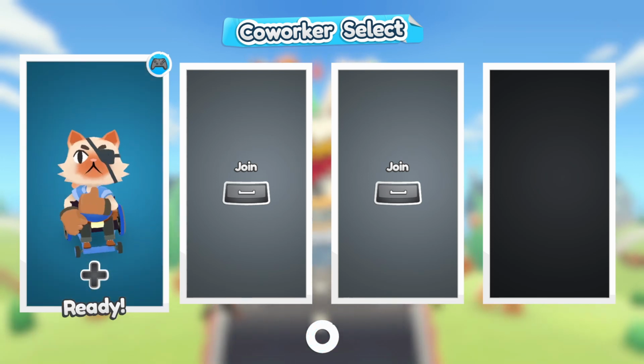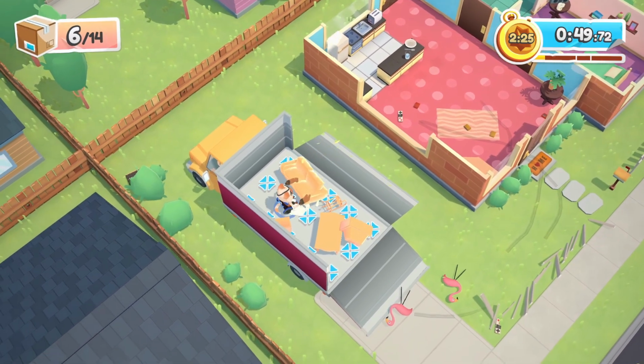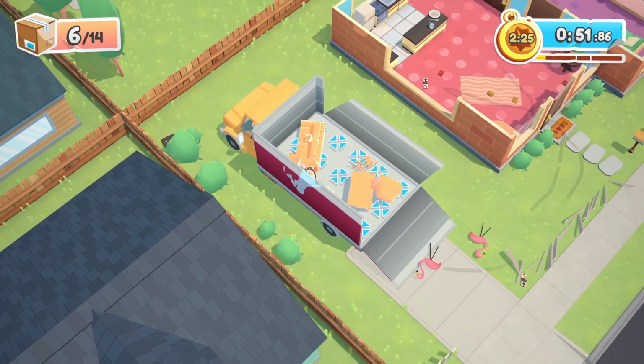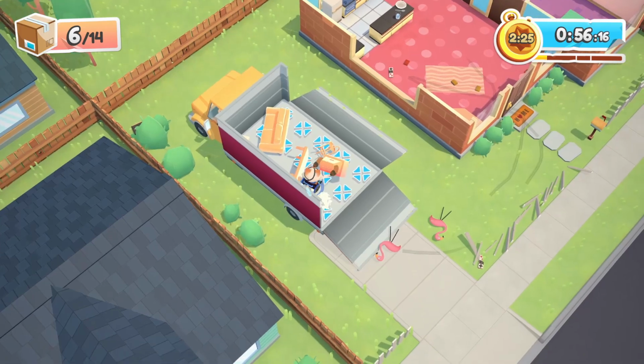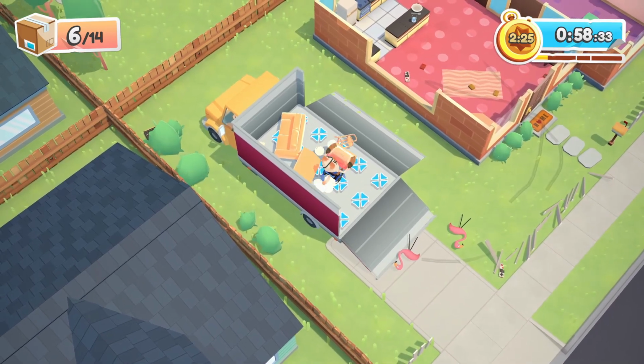The graphics here I enjoyed a lot. It has this cartoony feel like Overcooked. I felt like I was in there, and especially the characters I was picking, I could pick cats and dogs and stuff like that. I got a very good Overcooked feel.